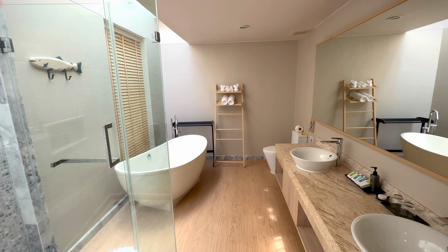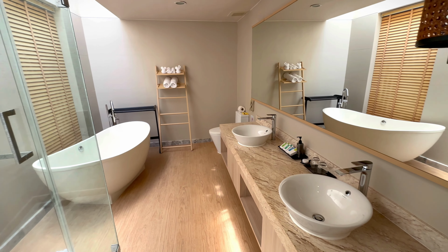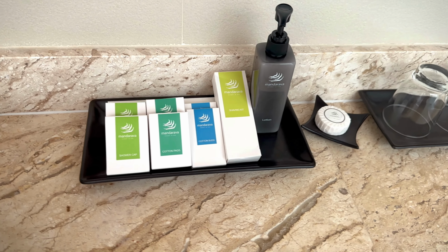So if you come on in, we've got a massive bathroom with a double sink, very large mirror, obviously your toilet. One thing to note is you can't actually put toilet roll down the toilets in Thailand. I guess like a lot of parts of the world, they do have a bin and they do have a little hose that you can wash your bottom with.